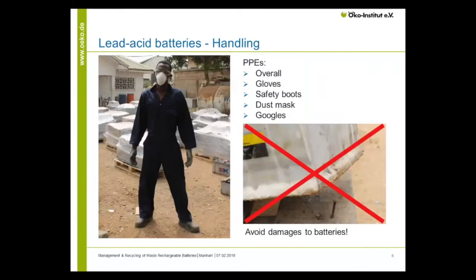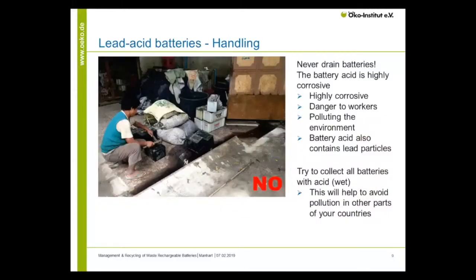Of course, avoid damages to the batteries, so don't put a nail in your pellets where you stack the batteries on. This is a common sight in many countries: battery hubs and collectors open the batteries to drain the acid. This is because a lot of off-takers and scrap traders want dry batteries. They don't have any use for the acid, and actually they want to reduce the weight and the whole hassle of dealing with wet batteries.